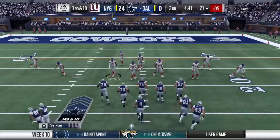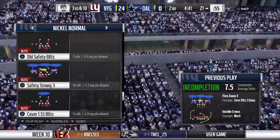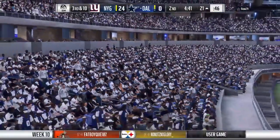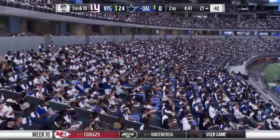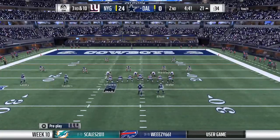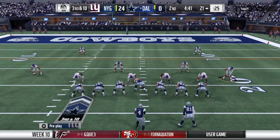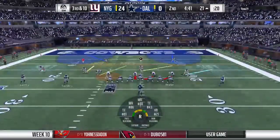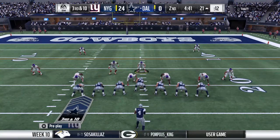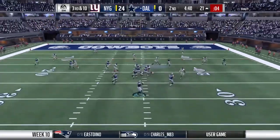This offense was on the move. Now 2 straight incompletions have them looking at 3rd and 10. And now with the play clock winding down, Jason Garrett opts to take a timeout. They'll have 2 remaining as we step aside here in this second quarter. And on 3rd down, a nickel formation here defensively. And the back goes into motion. On 3rd down, it's Prescott.